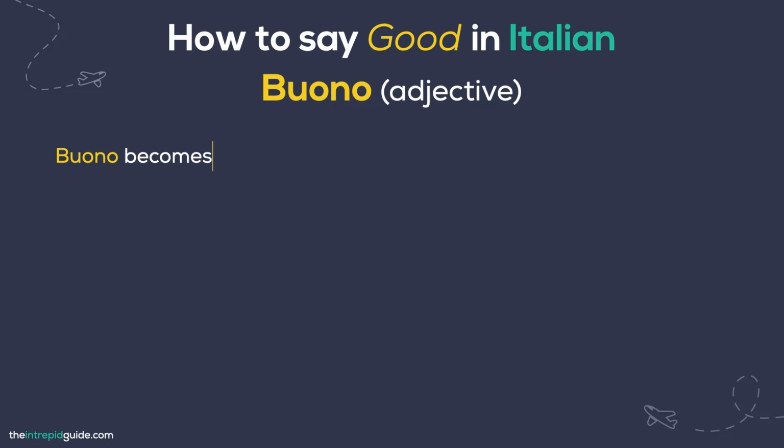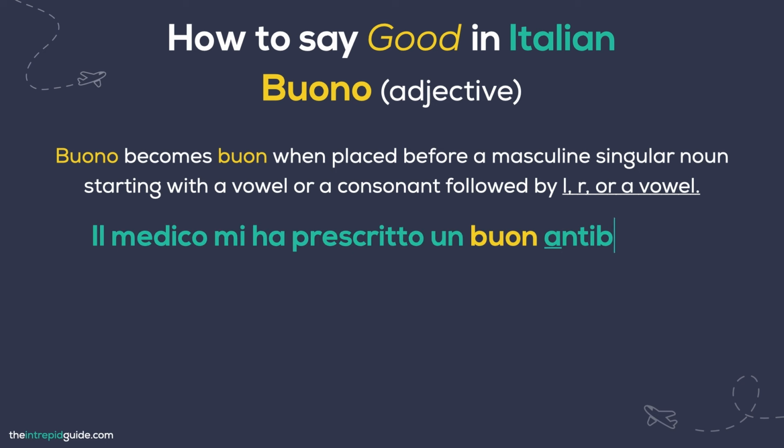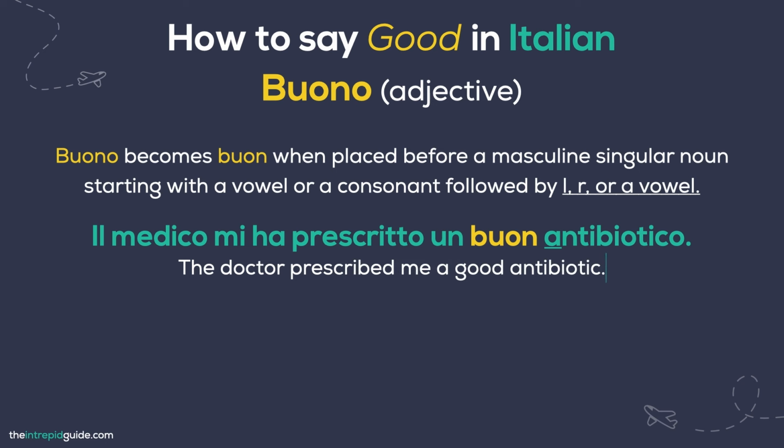Its form may also change depending on the position. For example, buono becomes buon when placed before a masculine singular noun, starting with a vowel or a consonant, followed by an L, R, or a vowel. For example, Il medico mi ha prescritto un buon antibiotico. The doctor prescribed me a good antibiotic.